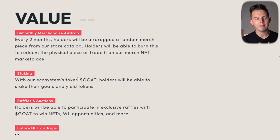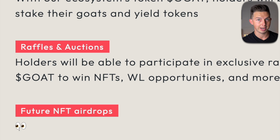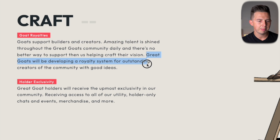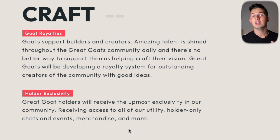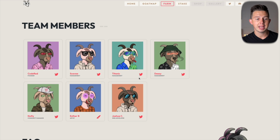And then with staking, they have their native cryptocurrency GOAT, and holders will be able to stake their GOATs and yield tokens. And the holders will also be able to participate in exclusive raffles with GOAT to win NFTs, whitelist opportunities, and more. And then there's going to be also some future NFT airdrops, but you just get these fancy little looking eyes right here staring at you. And finally, in step 4 under craft, you have the GOAT royalties, and Great Goats will be developing a royalty system for outstanding creators of the community with good ideas. And then the holders are going to receive access to all of the utility, holder-only chats and events, merchandise, and more.